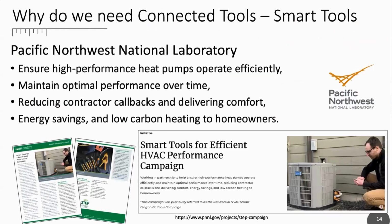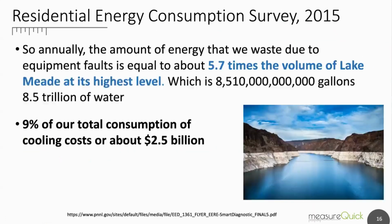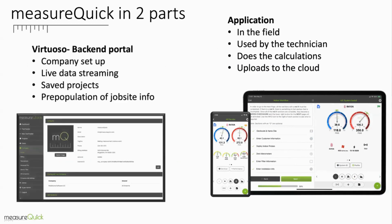And here's the smart tools that are happening that's out there. Okay, here's your terawatts, which again, I tell you no lie, in less than 7 minutes, Jim calculated this thing. He's like, okay, hang on. Okay, here's what I got. That's 8.5 trillion gallons. I'm not surprised at all by that. Jim never ceases to amaze me. Yeah. So here's your app, and here's the backside of that, the MQ portal. Lots of great opportunities that go along with these two together.